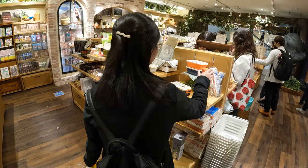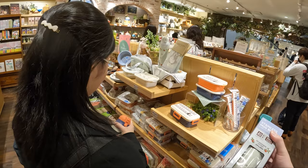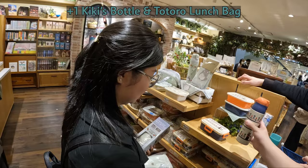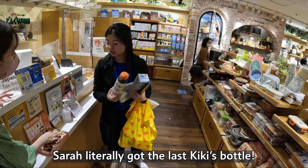This is one of the official Ghibli stores. That's good. I really like that one. Oh, they have a Totoro one. It's green. Okay, then you should get that and then the tumbler. You should just take this one. Set. You should just take this one. This would be a matching, or you can ask if there's any more. That's the one. Oh, that's one.